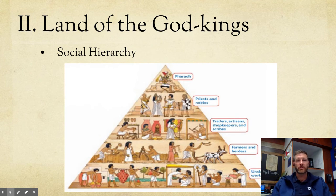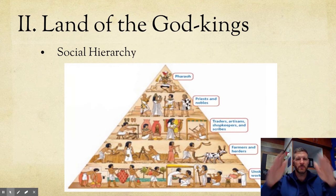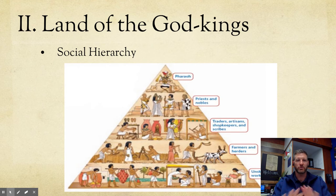It formed a typical traditional pyramid hierarchy. You had the pharaoh up on top as the god king. Then you had the priests and nobles who served him and were related to him. Then you had traders and artisans, farmers and herders, and then the unskilled workers. And it's a pyramid because of the numbers of people in each group, where the majority of the people were down as the unskilled workers. And as you rose in the social hierarchy, there were fewer and fewer people who reached those levels.